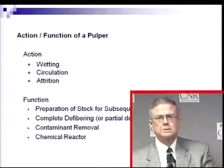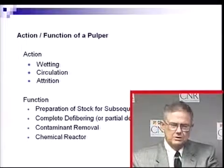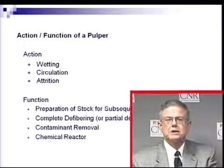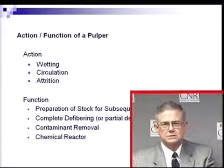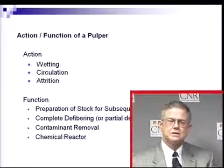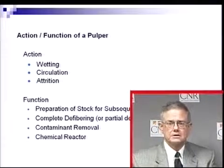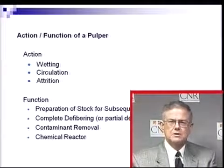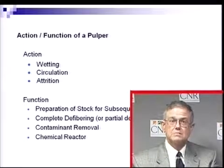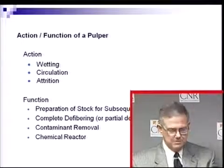So what's the function of a pulper? There are 3 basic actions inside any pulper, regardless of the type. Its first function, of course, is to wet out the fiber so that we can pump it further on into the process. We can't handle high solids material, so we have to reduce the consistency down to something where we can move it through hydraulic pumps. The paper making process is, of course, aqueous, and so we want to have the water solution such that we can pump it trouble-free. So the first thing a pulper has to do is to wet the fiber out.